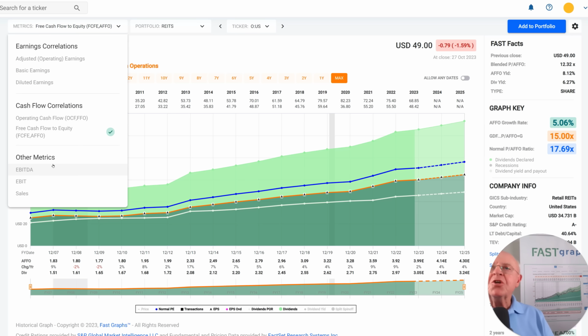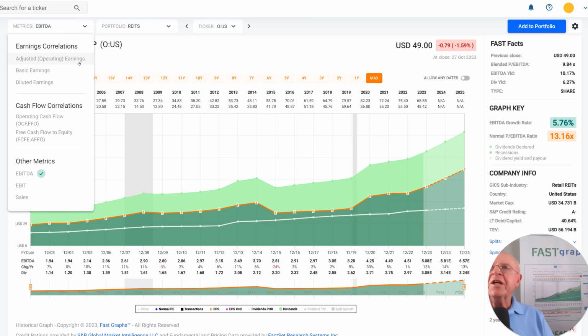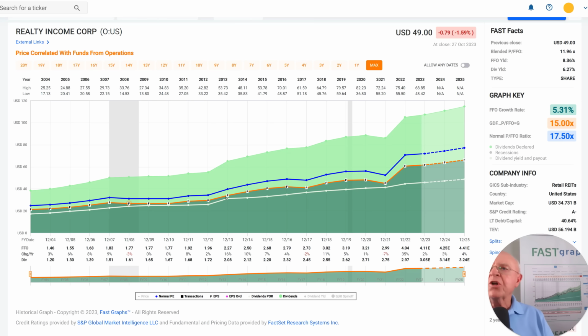Another one that I like to use, which I'll talk about also, is EBITDA. FastGraphs only produces the normal or market EBITDA, and we'll look at Realty Income from that point of view too. But let's start with operating cash flow. That's the orange line on the graph, and this is at 15 times funds from operations, which gives us a funds from operations yield of 6.67%. Anywhere the price is above that line, I would consider Realty Income overvalued. Anytime the price is below this line, I would consider it undervalued.